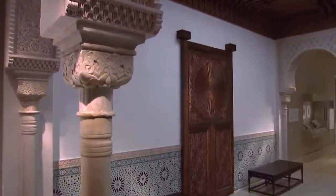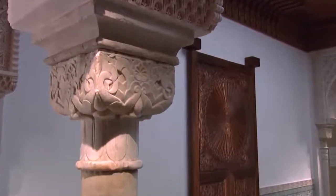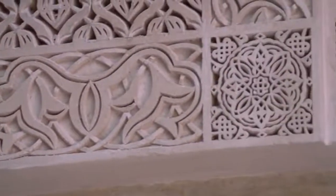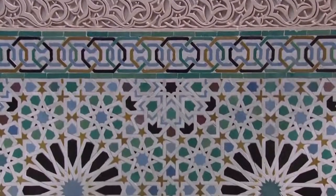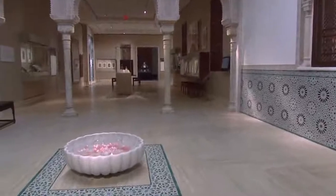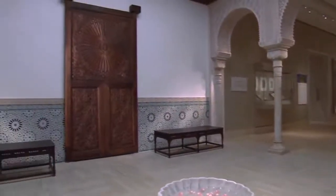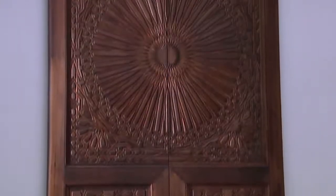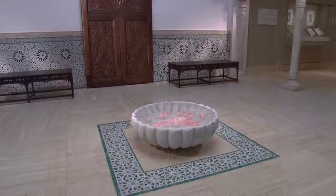I think it's wonderful that people can visit a recreation of a medieval Moroccan courtyard without having to go there. It's a real privilege for us as Moroccans. This place is a constant reminder of harmony between two different cultures. The strength of Moroccan design is to understand the beauty of the simplicity of the old world.